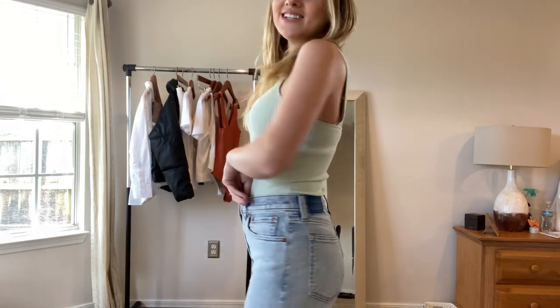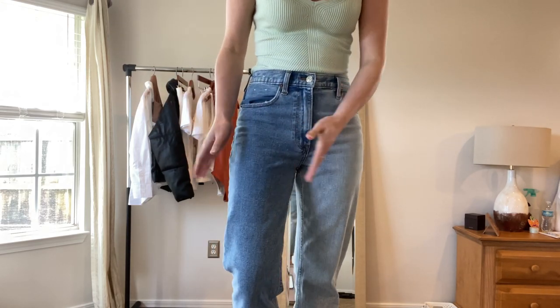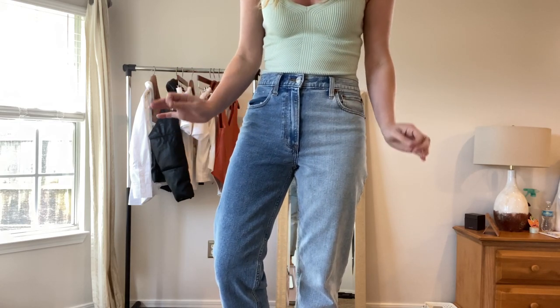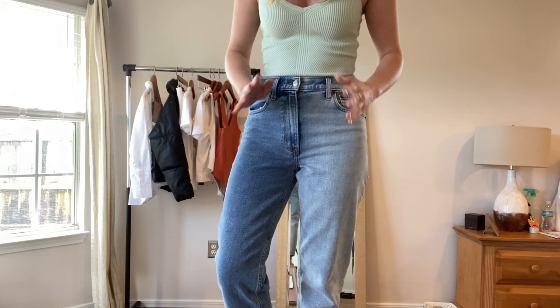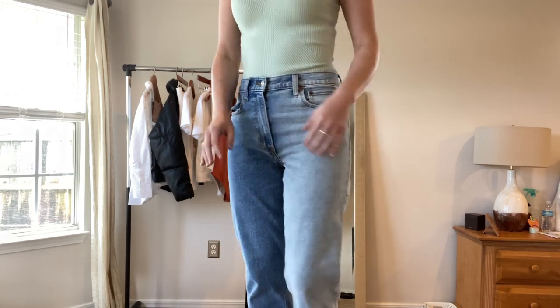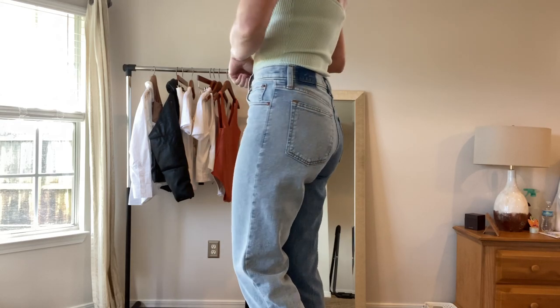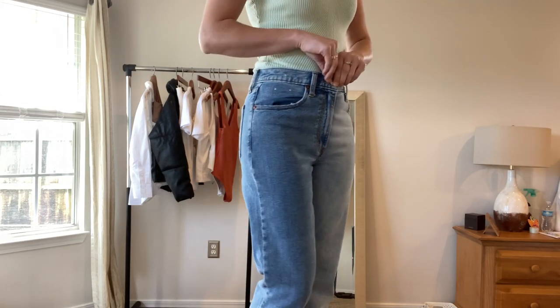And now the jeans. These jeans are so fun. I'm gonna actually stand up on a stool so you can get a more detailed look at what the jeans look like. So as you can see, one side is lighter and the other side's darker. This is very on trend for spring, summer. I've seen these in shorts. I've seen it in button down shirts where one side is a lighter color than the other. I am in my regular size, a size 2 regular. These are the mom jeans.